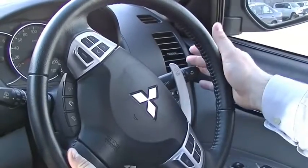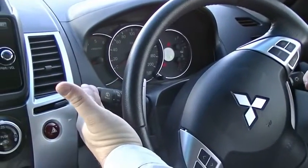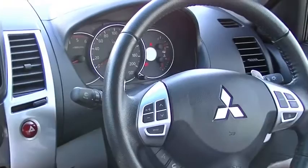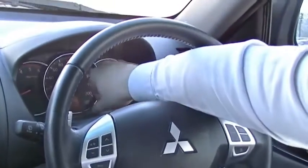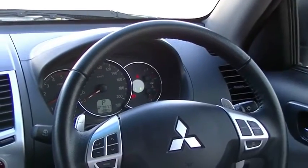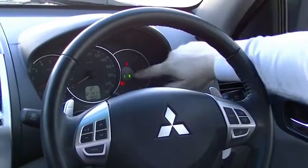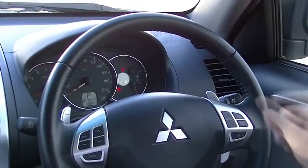While I've got turned this way, we've got headlights and fog light control on this side. We've got wiper controls both front and rear on this side. In the center, I'll just turn the headlights on so you can see it. It's a bit bright today, but it does have red dash illumination there. Car is currently showing 18,801 kilometers. Does show you four-wheel drive mode down there as well. We'll get into that in a moment.